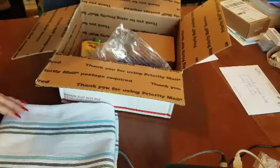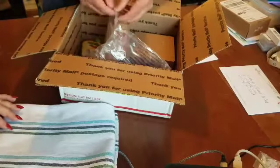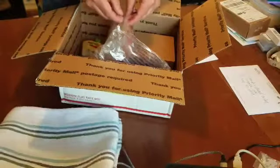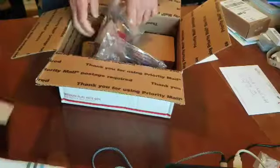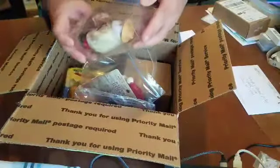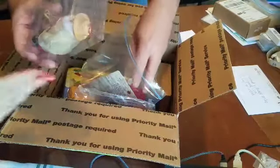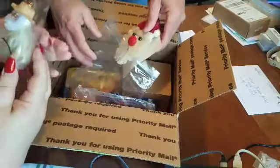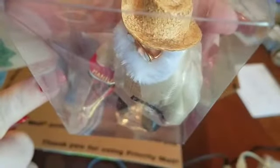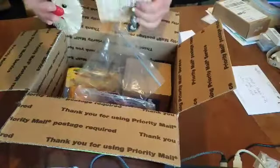A Christmas ornament. This is Beth's wheelhouse. She loves ornaments. Right here, it's kind of timey. Santa Claus. Look! Oh my god, he's adorable! And look, it says Manila. Can you see right there on top of the car? It says Manila. Oh my god! I love it!